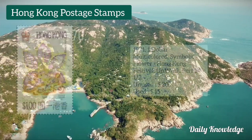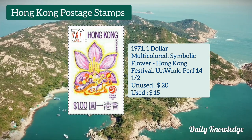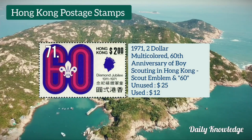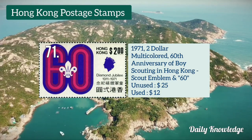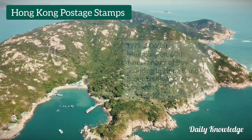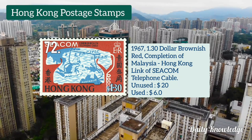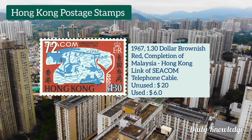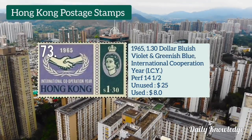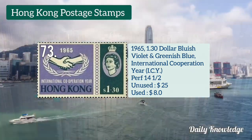Now next stamp is 1971, $1 multicolored symbolic flower, Hong Kong Festival, unwatermarked and perforation 14. 1971, $2 multicolored, 60th anniversary of the Boy Scouting in Hong Kong. Brownish red, completion of Malaysia-Hong Kong link of Seacom. 1965, $1.30 bluish violet and greenish blue, international cooperation year.